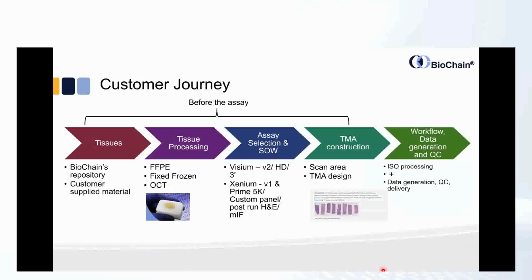So again, then we discuss what type of tissues the customer is interested in. Do you want to bring in tissues from a clinical trial, or are you looking at some preclinical samples, or do you want to use some of BioChain's repository samples? And then we can do all the tissue processing. So, people do not want to touch some of these tissues, but we are happy to work with these tissues, especially OCT tissues.